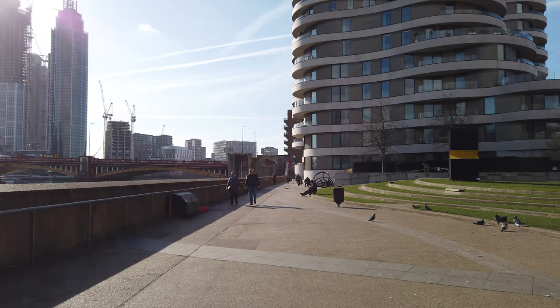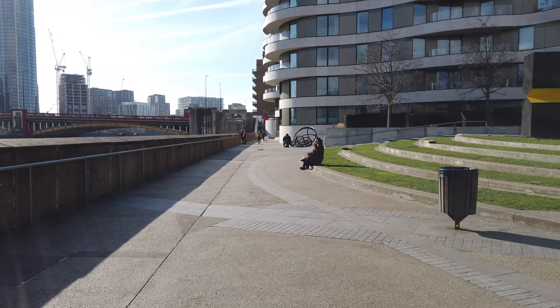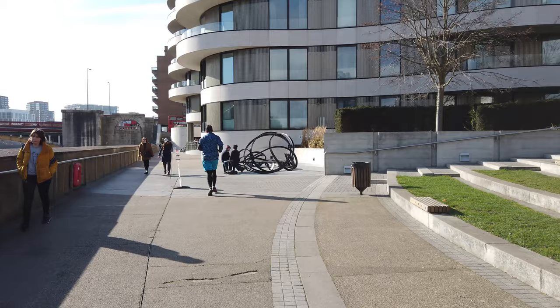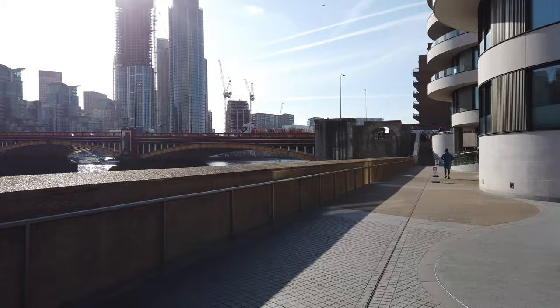So lots of sunshine now. Hope you can see okay. We're going to head along the Thames a bit now before turning back up towards Victoria. As I said, circular walk. There's an Uber boat, as I said, might give one of those a go.